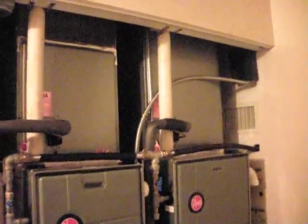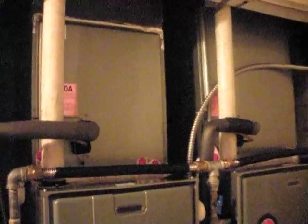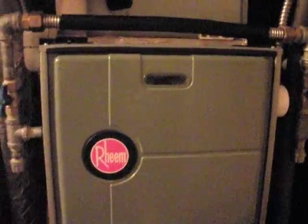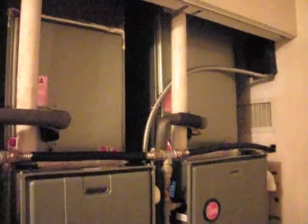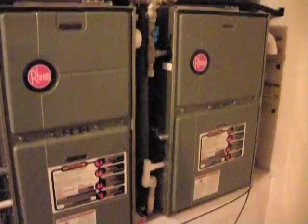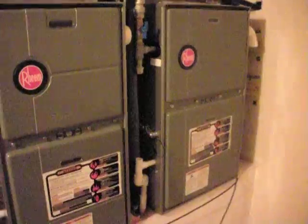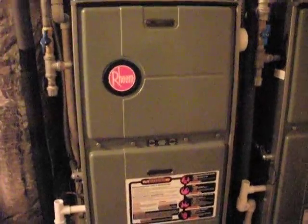And they have the evaporator coil on top. Without the evaporator coil you cannot have central air conditioning, and the evaporator coil and the furnace are two separate pieces for those who don't know. And if you just want to do the furnace only, just heating only, you would take this part out and make it ductwork. But this has central air conditioning, and it has the Rheem gas furnaces converted to propane gas.